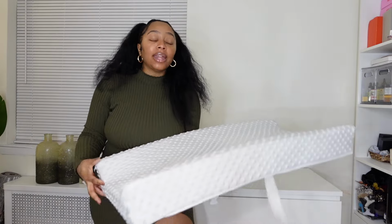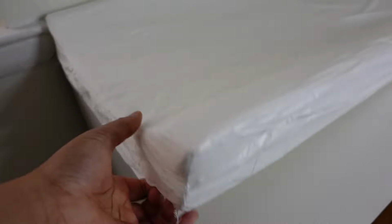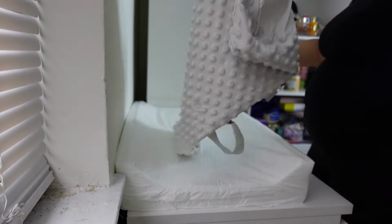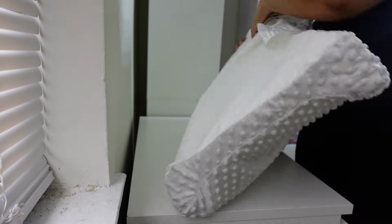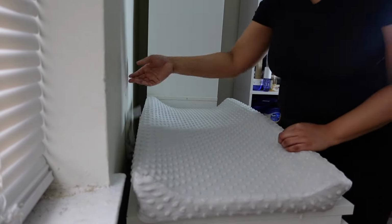So I did get this changing pad off of Amazon. It came wrapped up in plastic and you have to let it expand for about 24 hours. So I let it expand to its fullest potential. It also comes with a cover and the straps to strap baby in with some Velcro on there as well. I really like this cover. It's so soft and velvety, and I feel like the baby is gonna be very comfortable on it.